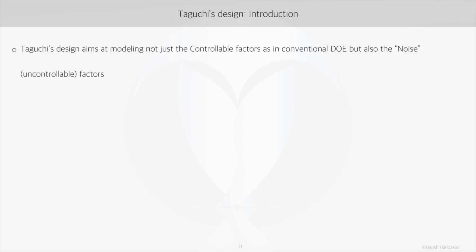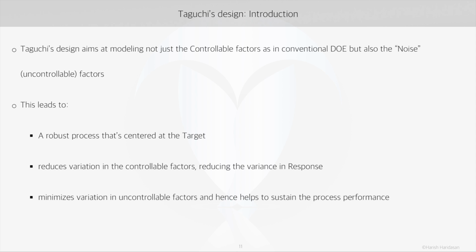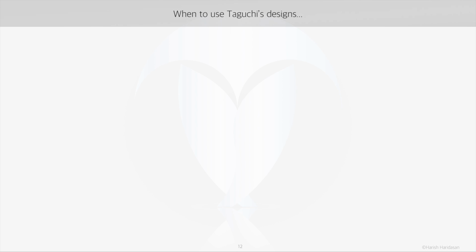In conventional design of experiments, we model the response, that is y, on controllable factors which we call x's. We block the noise factors during experiments in DOE. But in Taguchi's designs, we model the response y on controllable factors and noise both. This is what leads to a robust process centered at the target with minimal influence of variation on the factors as well as response. Now that we have a high-level idea on Taguchi's designs, before we dive deep into the methodology, it is important to understand when we can use this method.